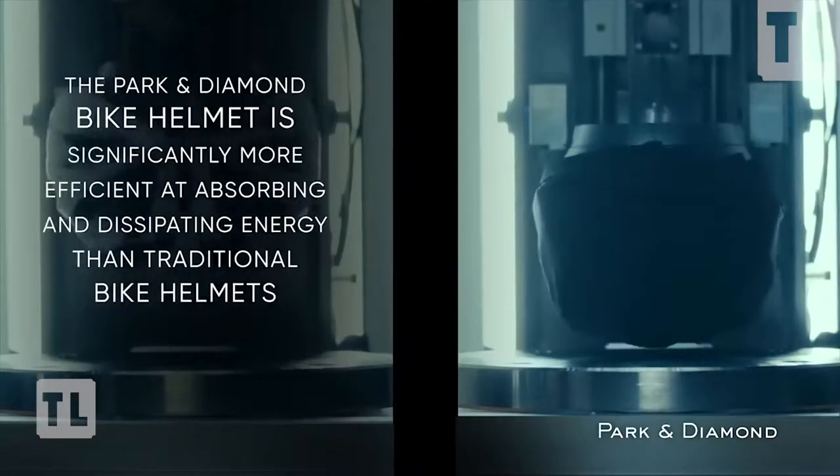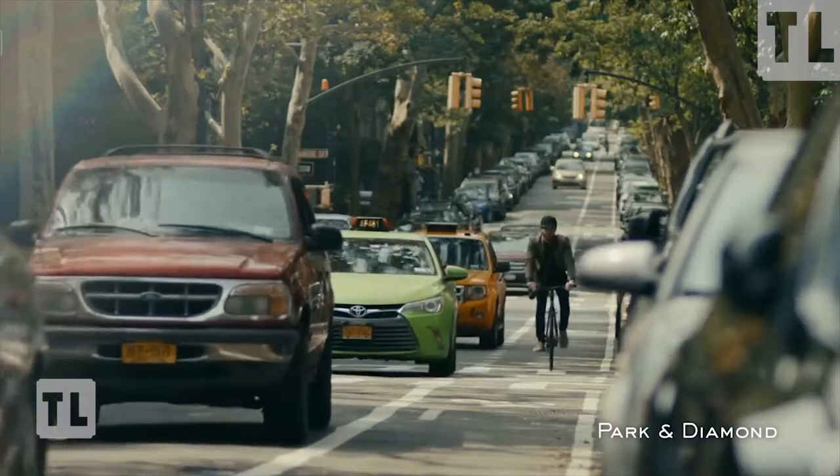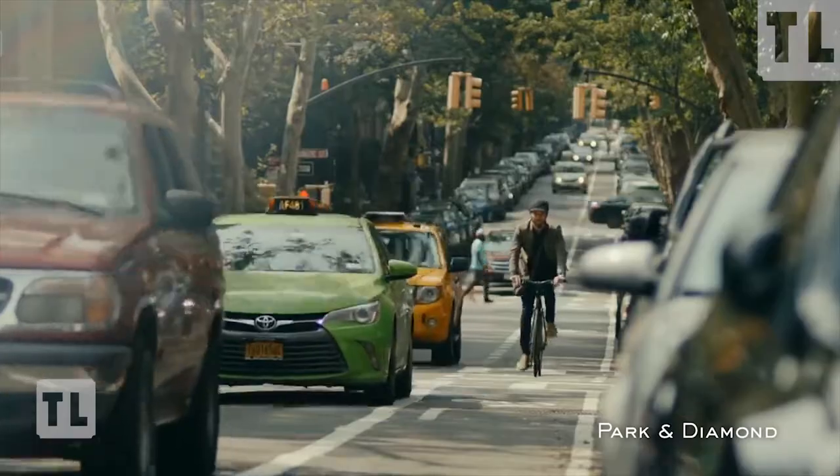To make sure the helmet is as safe as possible, we've done thousands of impact tests in our lab. And not only does our helmet meet all of the federal regulations, it surpasses them.